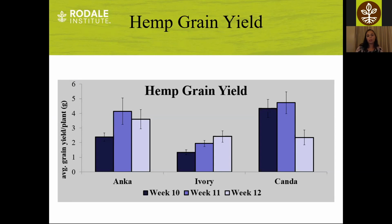But one thing also to note is that after week 11, you can see the grain variety dropped off. And so this is really something we need to pay close attention to, because the directions given by the seed supplier is that this was a 110 to 120 day crop. And you could see at almost 80 days, not even, that we are already seeing a great loss and dropping in our grain.